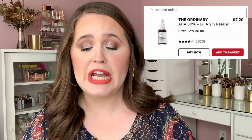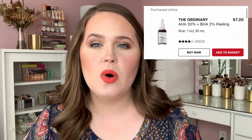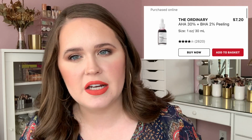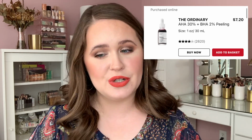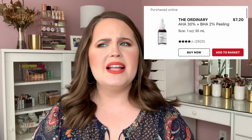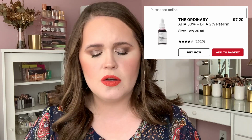I also picked up the Ordinary AHA 30% plus BHA 2% peeling mask. This is the one where you drop it on your face and it looks like blood and all of that. It's another one I haven't tried yet. I know it's been sitting in my collection for a year and I haven't tried it, but it's unopened, so I'm fine with it. You know what I mean? I will eventually try it. I will. I don't know when.